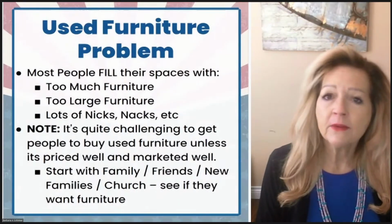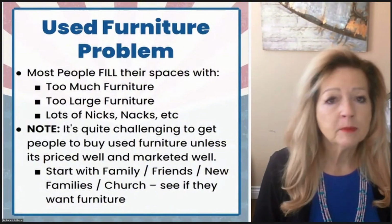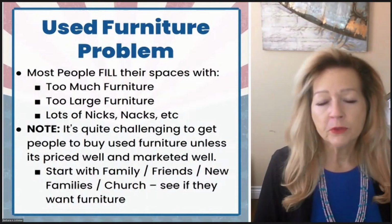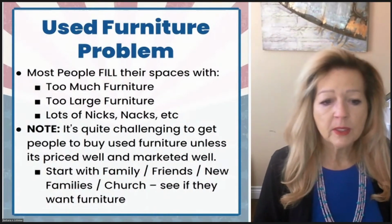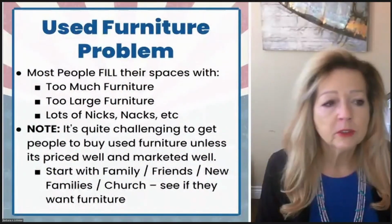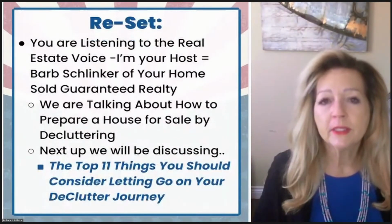So in the stuff that you're not going to move with you, consider donating to first family, friends, see if they want some of your pieces that you're not going to move. There are a lot of church organizations that will actually take donated furniture, and Goodwill. Some of those places are pretty good about accepting that stuff. And so that's just one of the things that you can do.